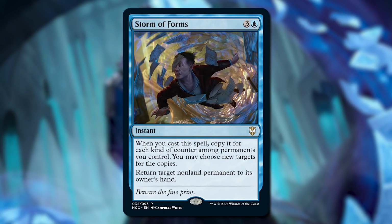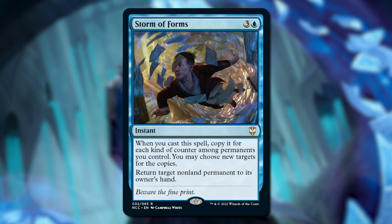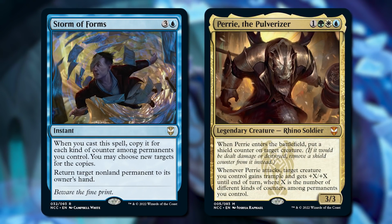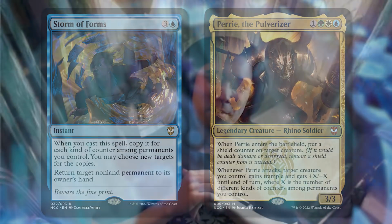So the playtest name for this card was Drowning in Paperwork, and it was really designed to be a straight-on most brokers card we could imagine. Perry's theme is on full display here, where it cares about the number of different kinds of counters. And whenever we make a commander that cares about something brand new and kind of weird, we always try to put a couple of new cards into the deck that help to support the theme. And this here is one of them.